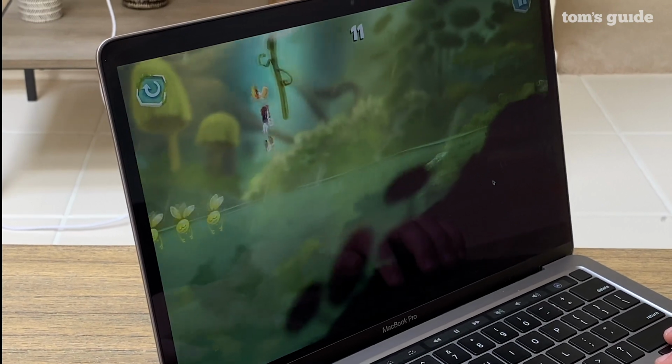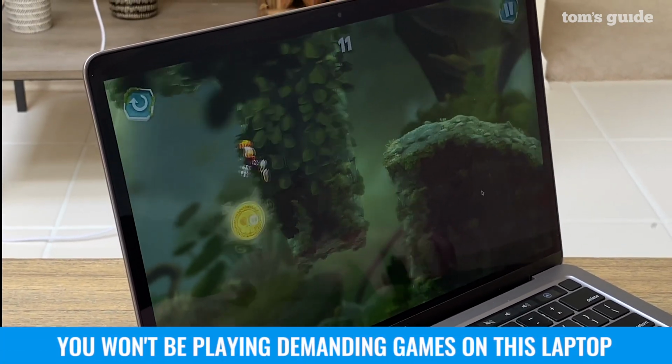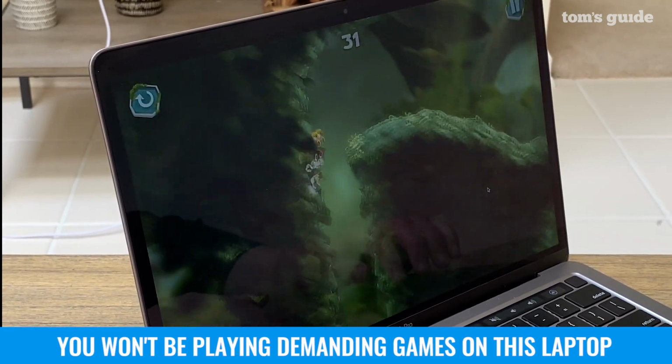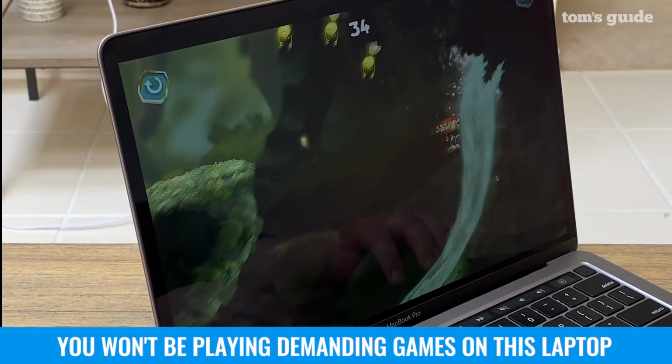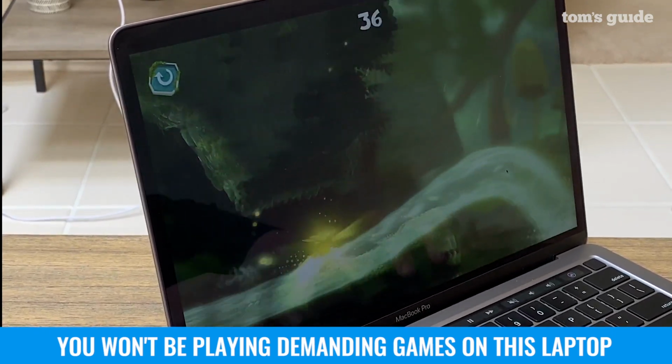You're not going to be playing demanding games on this MacBook Pro 2020, but its Intel Iris graphics have plenty of oomph for playing Apple Arcade titles like Rayman Mini and Sayonara Wild Hearts. The action translates well to the big screen here, even if the keyboard controls aren't as fun as a touchscreen.